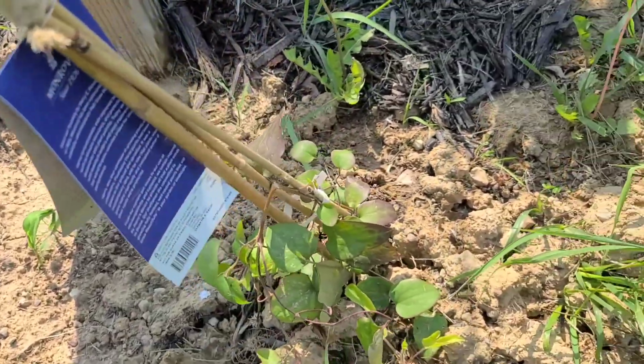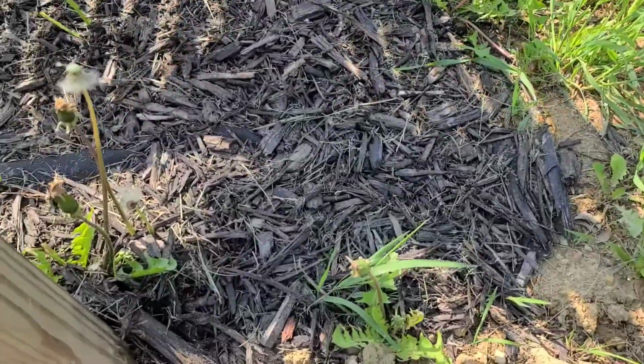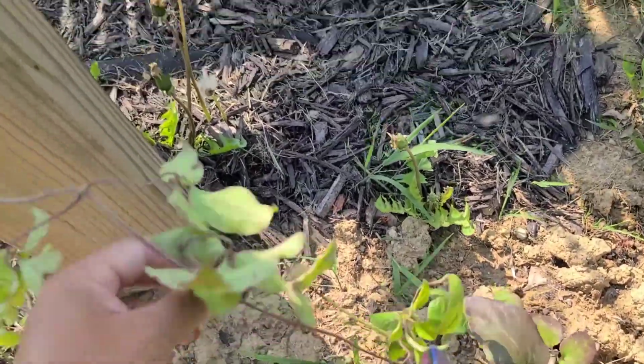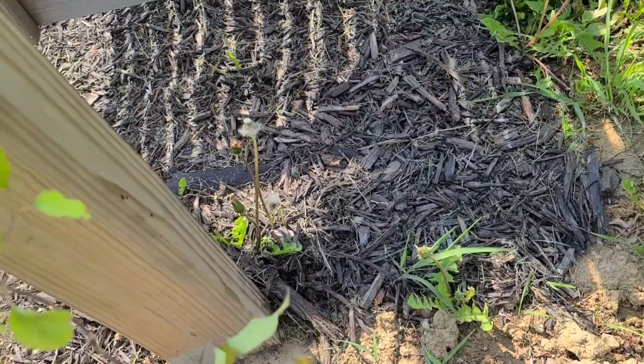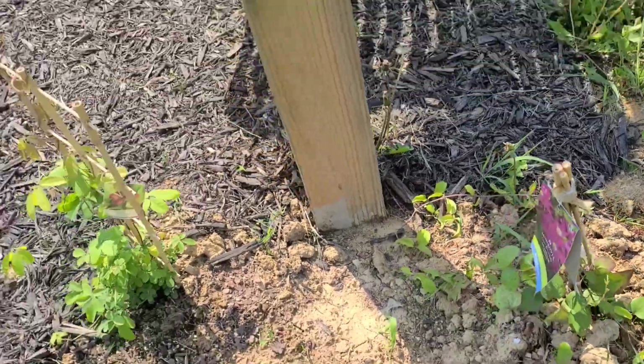Clematis. So it is supposed to climb here, but it needs a trellis.